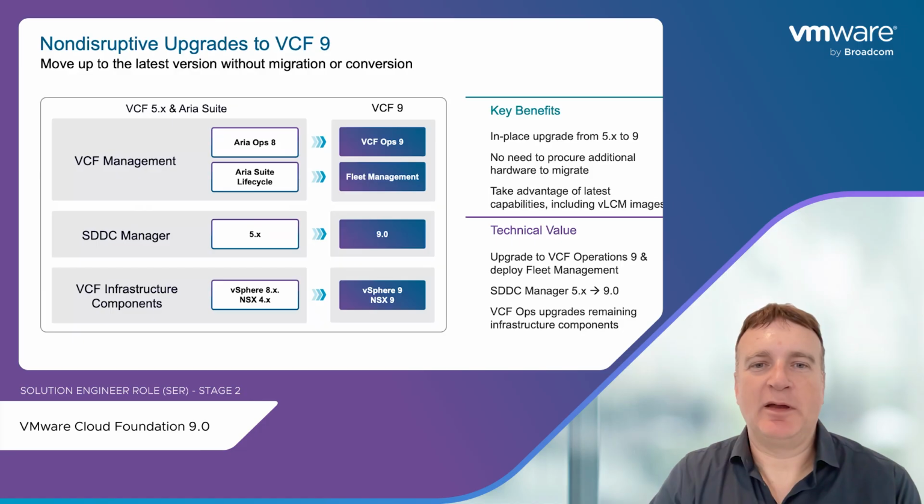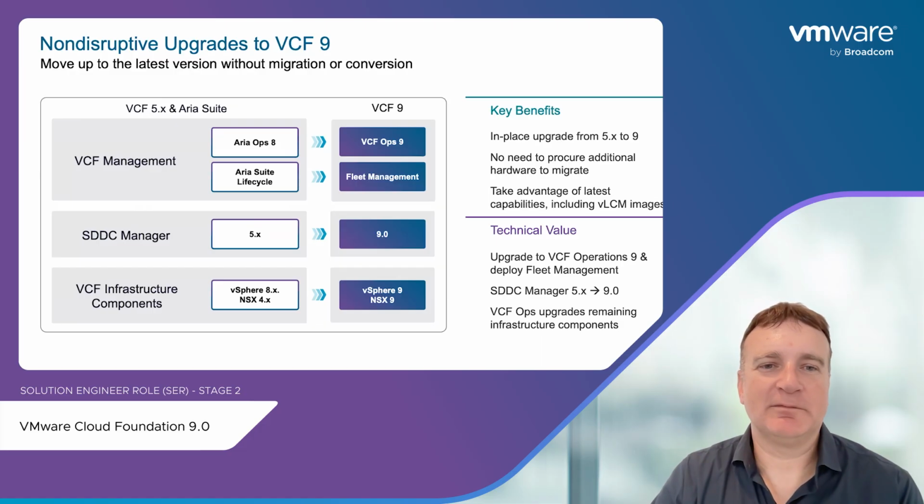The following step is the VCF Infrastructure Component upgrade and involves a slight shift in management approach. In VCF 9, we move from SDDC Manager to the new VCF Ops interface for managing your VCF infrastructure components, that is vCenter, ESX, and NSX. This modern interface offers a more efficient and streamlined management experience.